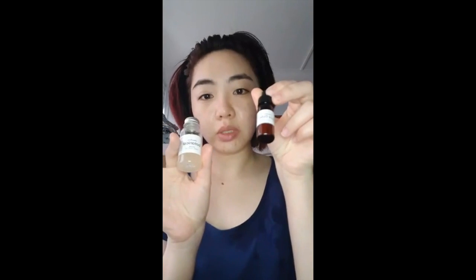I have oily to combo skin, depending what products I'm using, that is very acne prone and clog prone. It's been so cloggy for the last few months. It's just been really bad, and I just want to say that previously I didn't really use acids within my routine, but there are two acids in this one, the botanical acid toner and the apple cider toner.